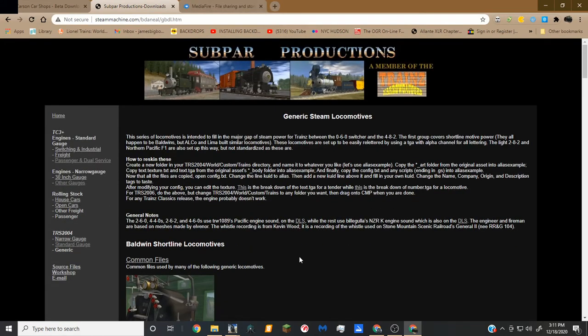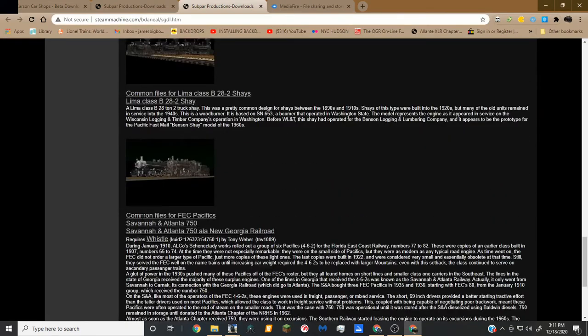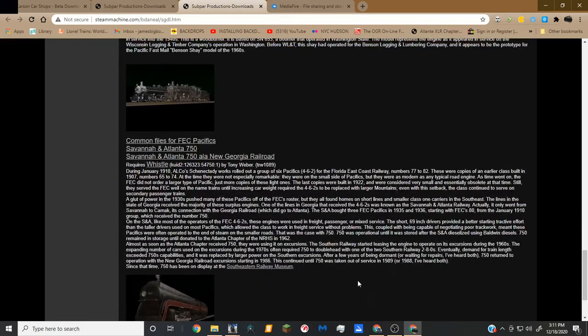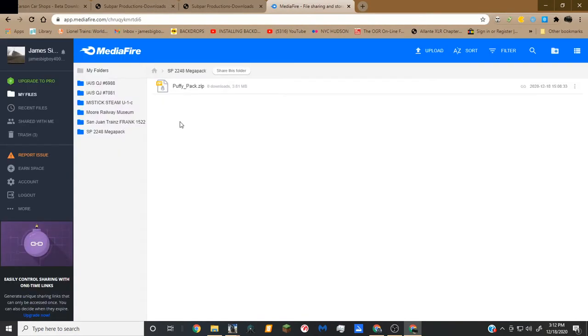Now, in order to get the tender, you need to go to TRS 2004 and standard gauge, and you want to scroll all the way down to Savannah and Atlanta, Savannah, Atlanta 750. Now, I would get all of the things that they tell you to get. Common files, SNA 750, excursion. You need the excursion one the most, and if you really want the whole engine, get the whistle. You should get this. All the subpar models are like a must-need thing for Trainz people, but yeah. And that's pretty much it for all the downloading.